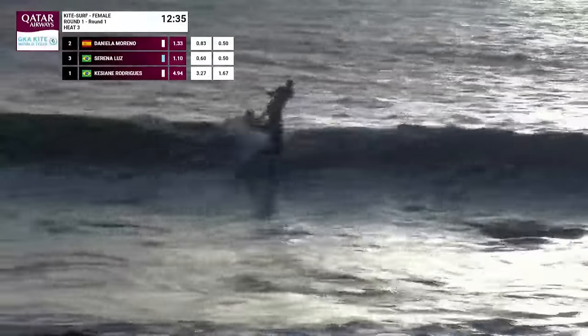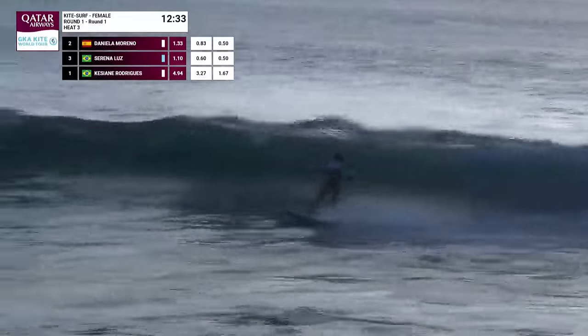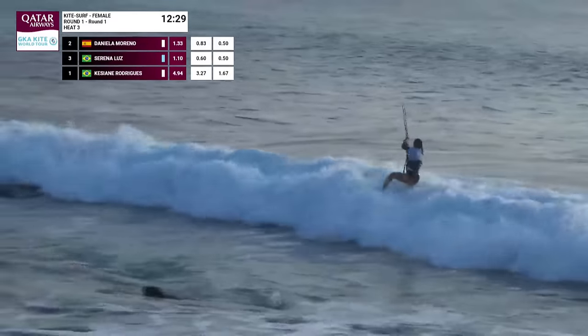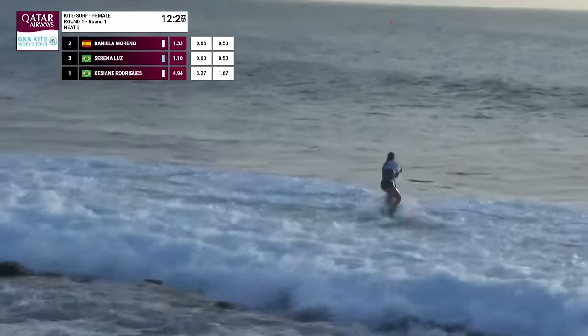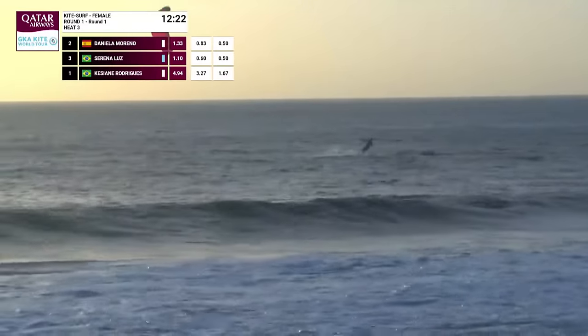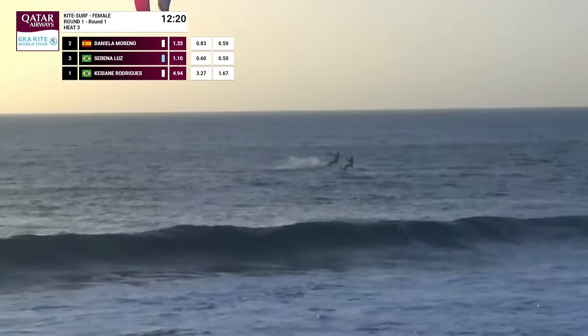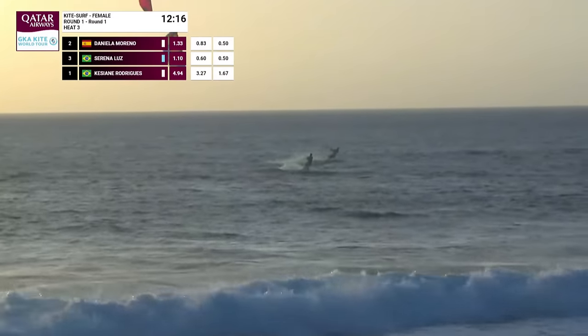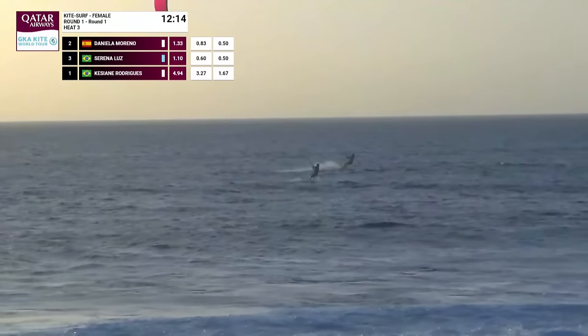And Daniela Moreno here is on this second wave as well. Can she get in time? She does. Nice little hit there. It's a one-hit wonder. All going to be viable scores. But again, I still think towards the bottom end of the reef could be the one.